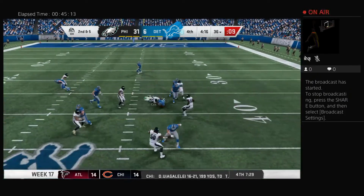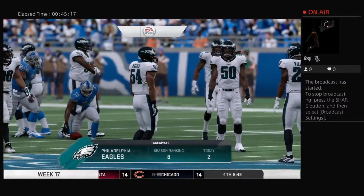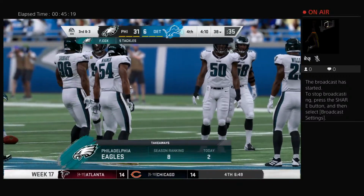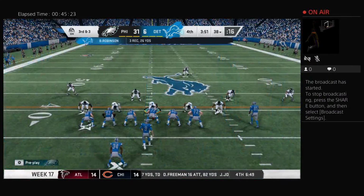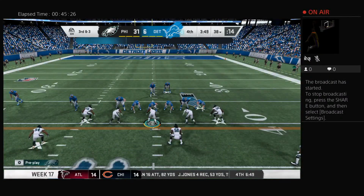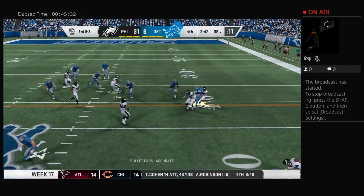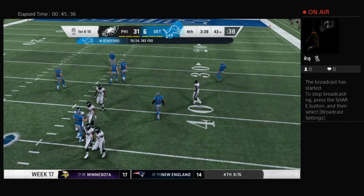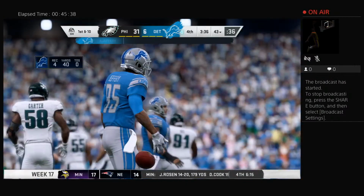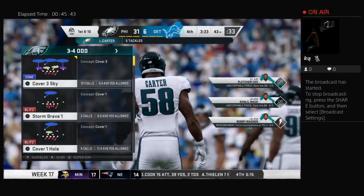On the draw, Robinson. And the hole closes quickly there. He gets maybe a couple up to the 38. The Lions on 3rd down, not so hot, 2 for 9 to this point. Here it's 3rd and 3. Operating from the gun, Stafford. And Jeffrey's got it. And he's taken down at the 43, but not before picking up the first. 3rd down turns to first with that 5-yard pickup.